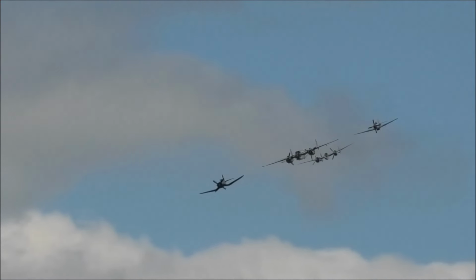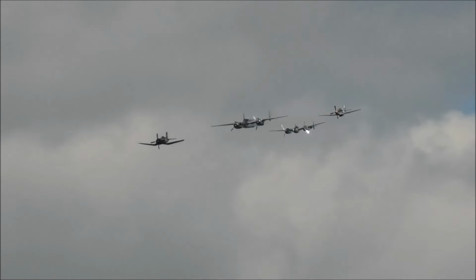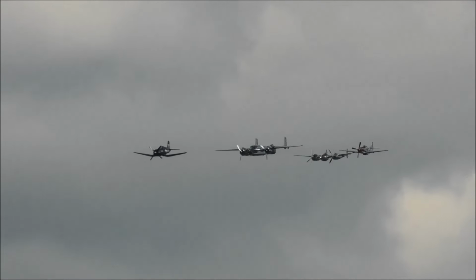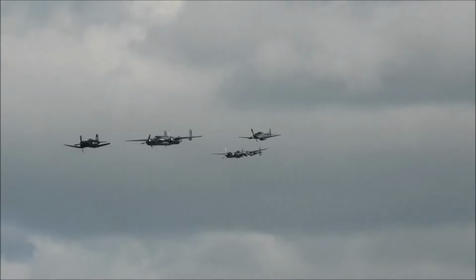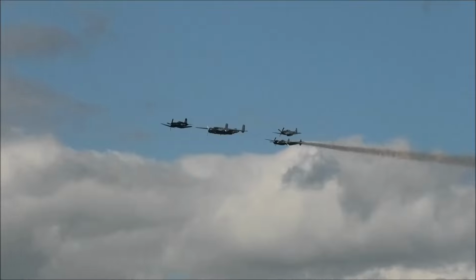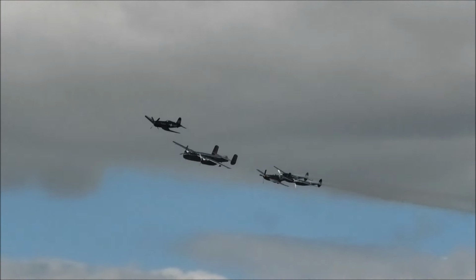See them again, but the P-38 is just an absolutely awesome machine, particularly to see them flying. They're coming over from right of us as we're looking out towards the runway at the moment, so they'll be coming in from that side. Here they are coming in now, all four of them together. What an amazing sight.